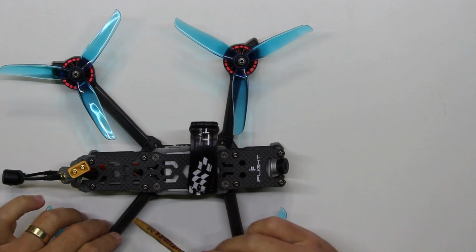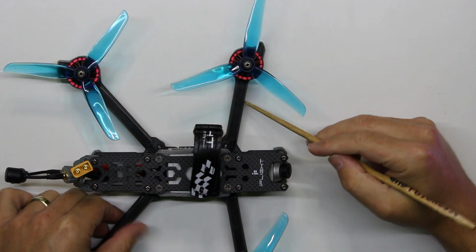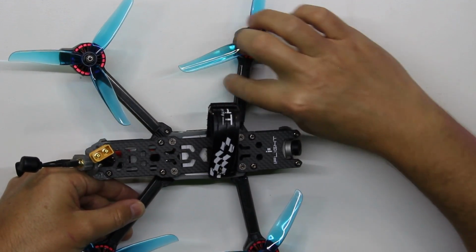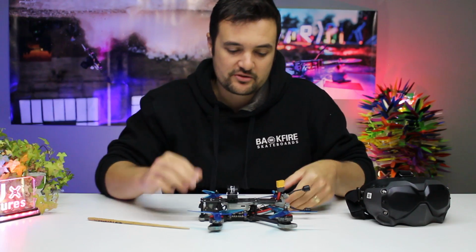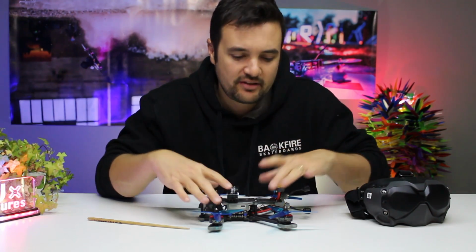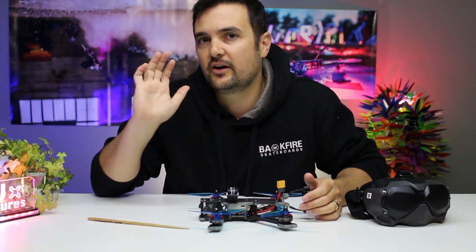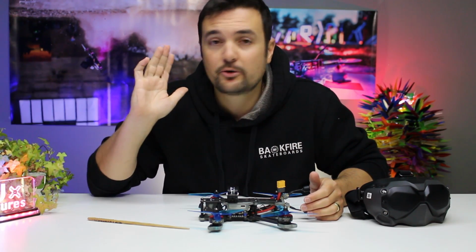And also, if you're worried about striking these props on your arms, cutting some of your wires, I don't know if this is going to come up in shot just here. We'll see if I can get some of the reflections. There you go. There's actually this hard plastic case on here, which means you're not going to be slicing your wires as well. So there's a lot of little attention-to-detail things that really go a long way in terms of quality. Those little extras can make the difference between the quad crashing, breaking, or even getting home.